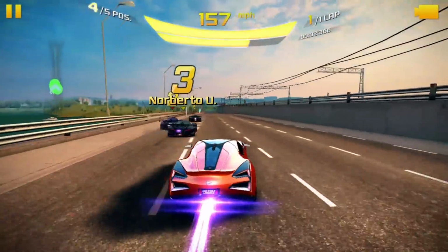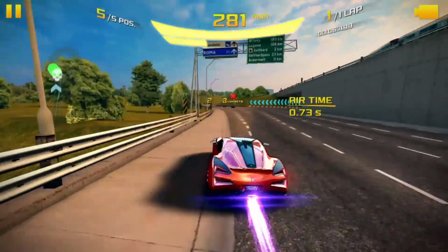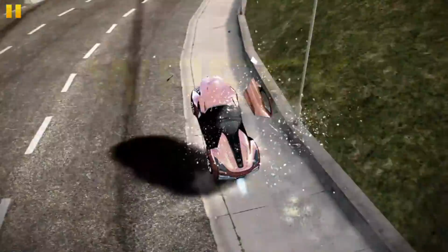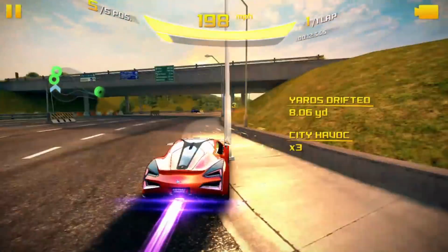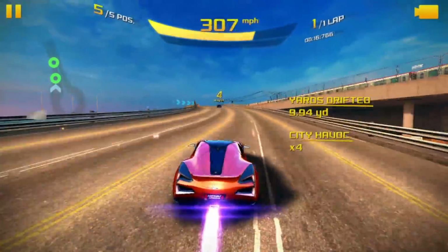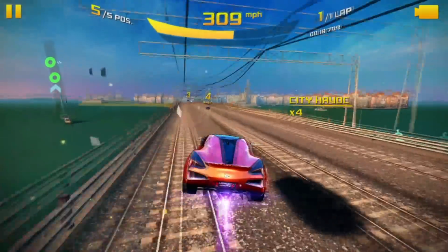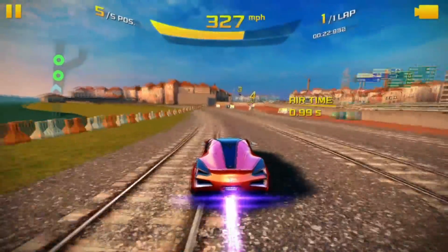So this race is a pretty good example of how even though every other car in the race may be faster than you, and even if you wreck at the beginning, sometimes you can still catch up to them. Yeah, even though we are in 5th place right now, not all hope is actually lost, and you will see what I mean. So this car has not the greatest acceleration either.